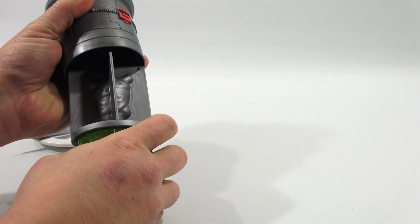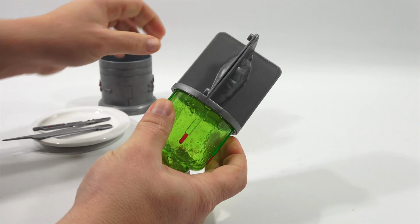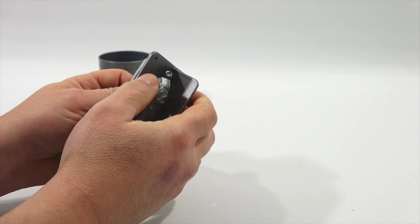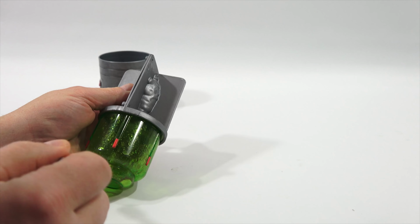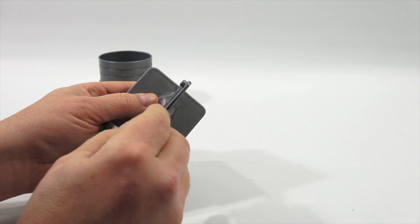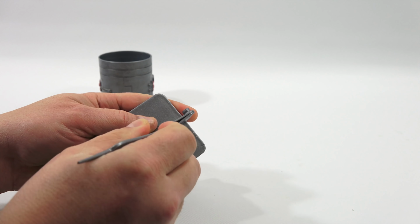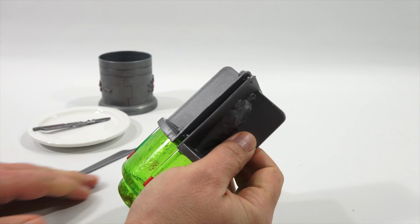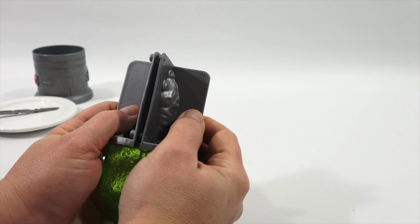Let's get it out of here. Okay, no leaking. That's very important. We didn't want that. And now let's just take it apart. Here, let's use one of their tools to open this up and see. Okay, that tool works. All right, so here we go. Let's peel the gummy apart. Let's take a look.